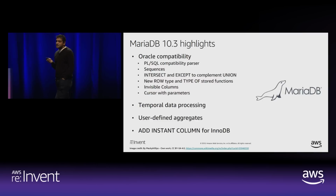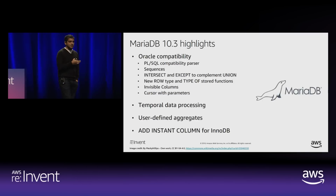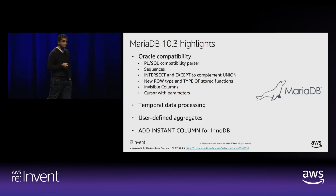The other thing they've done that I think is very interesting is what they call temporal databases. It's a new construct where essentially they maintain versioned tables, and you can ask a query as of a historical time. And I'll give you some examples of that as well. They've also introduced user-defined aggregates, and just like MySQL 8, they also have add instant column.